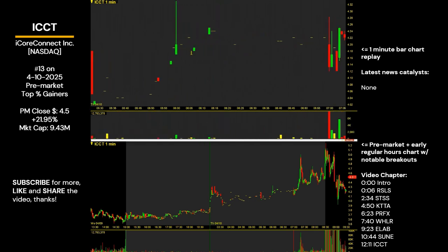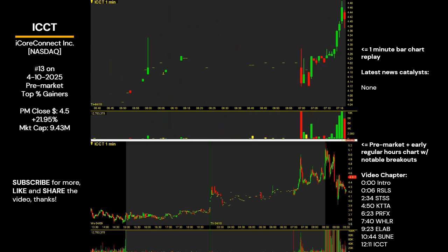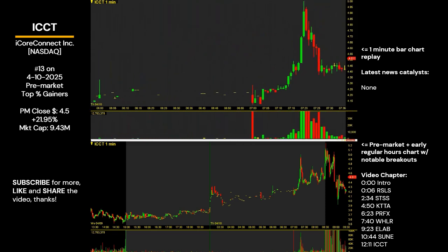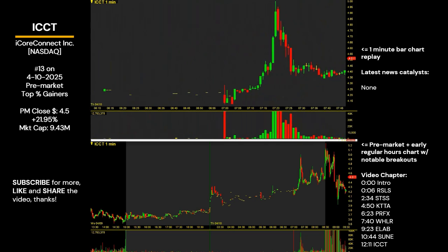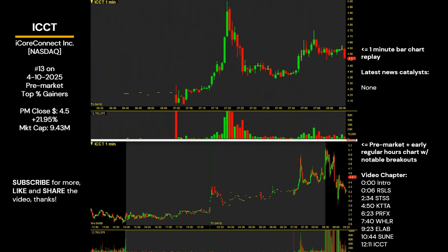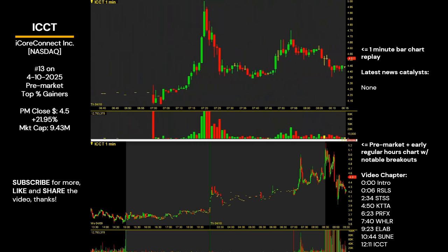Investors should keep an eye on how the stock behaves once the market opens, especially if these sharp swings continue. Despite that, the growth and demand for their SaaS solutions in healthcare makes iCoreConnect an interesting player to watch, though it's clear that caution is needed with this kind of volatility.